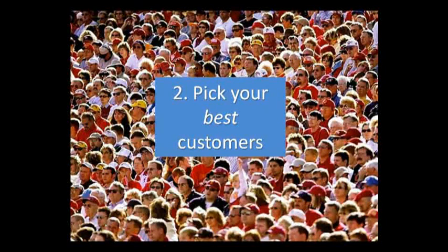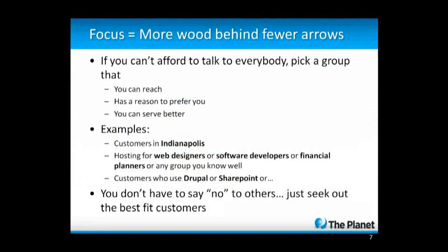And the first one is pick your best customers. Now, what do we mean by that? There's an expression a friend of mine uses that I love, which is, focus is putting more wood behind fewer arrows, sticking to things you can do well. And here's the reality for a web hosting business. There are some big, mass market brands out there that are well known, and then there's a lot of smaller operations, ranging from the tiny to the medium business size, which is where a lot of you are.